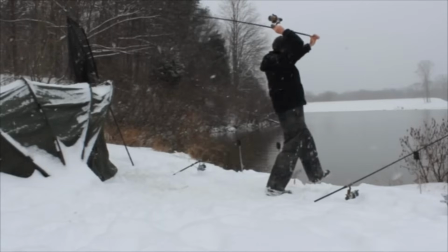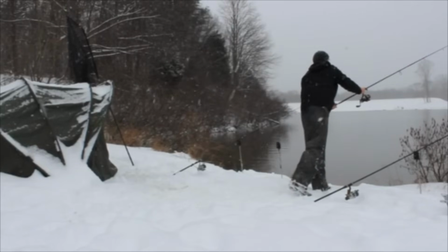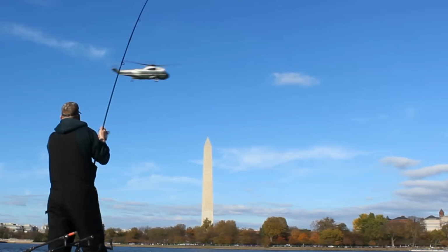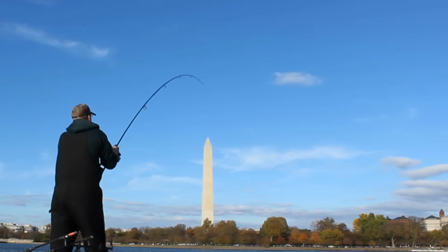It throws a 2-ounce lead very well, and I've caught hundreds of carp and big catfish on this rod. I've also used this rod surf fishing and have landed fish up to 40 pounds on this.